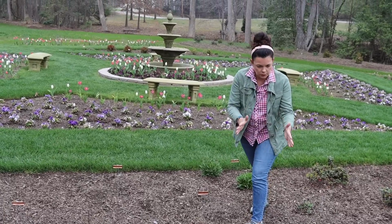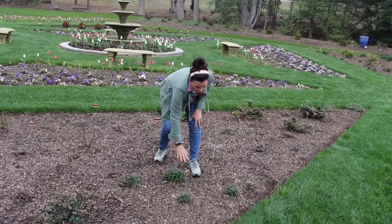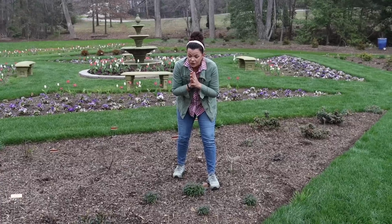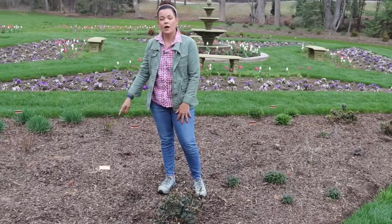Let's see, we'll go this way. It's very hard to focus because there's so many plants and you're like, what direction do I go in? We have Monarda. Look at that, beautiful Monarda. This is the Leading Lady Raspberry, one of my personal favorites. There's 4 of those in there. They're doing just fine.